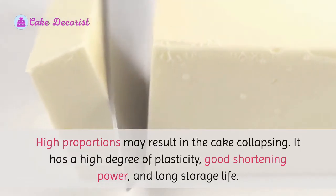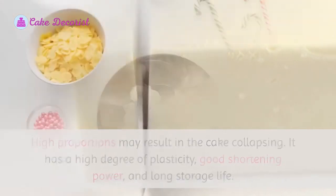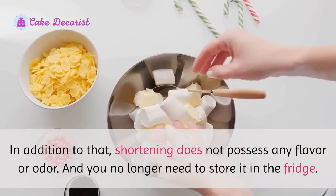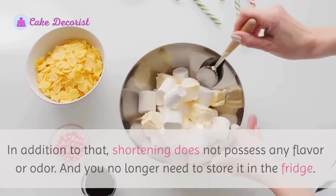It has a high degree of plasticity, good shortening power, and long storage life. In addition to that, shortening does not possess any flavor or odor. And you no longer need to store it in the fridge.